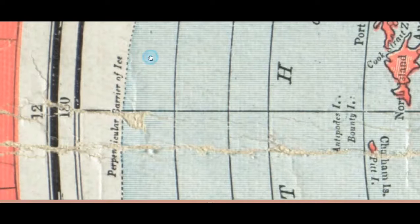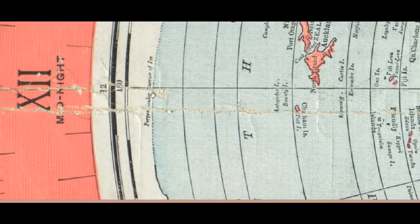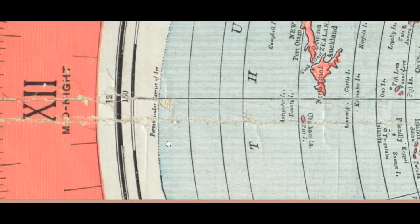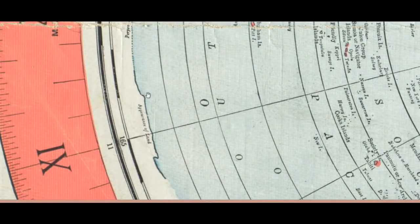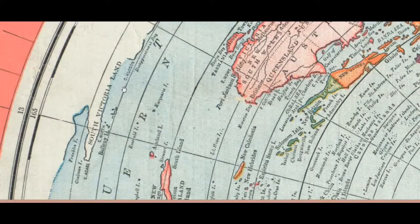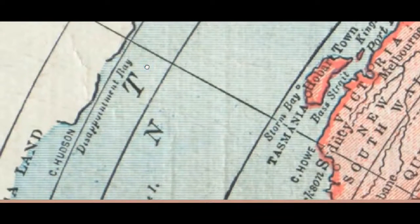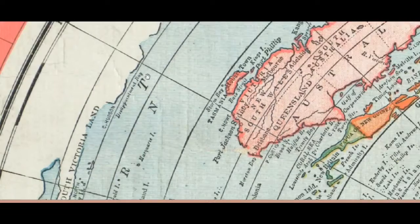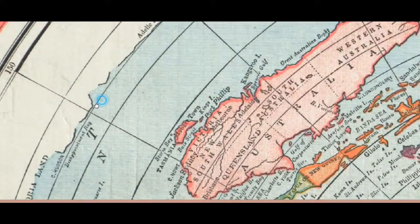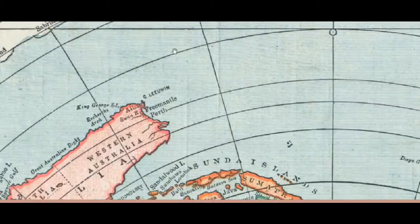Perpendicular barrier of ice. You see, so somebody's come down here, probably Captain Cook, and found this wall of ice and thought, geez, he's travelled along it this way and that way probably, and thought, well, there's an appearance of land here, but I can't go any further. Yeah. Disappointment Bay. Oh dear. How disappointed do you have to be to give this name to a bay? Can't go any further, I'm so disappointed. Oh dear. Oh dear me.